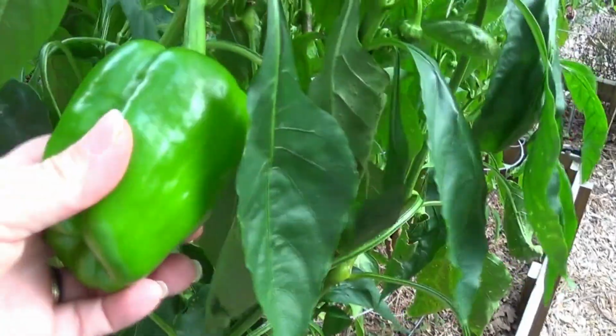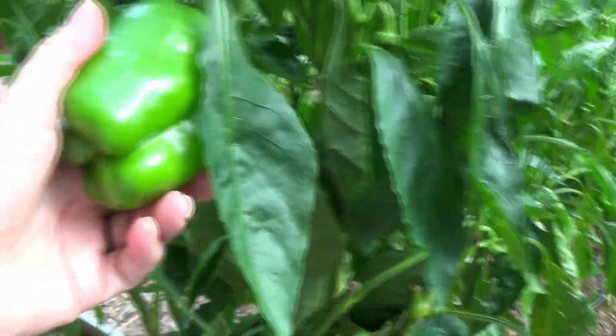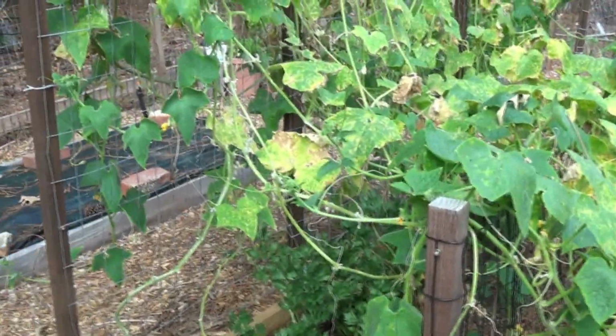I have a couple of, I think these are California Wonder peppers. These are fine. I've been able to pick these. Green peppers, no problem. I can grow them. Can't seem to get any other colors of the peppers.